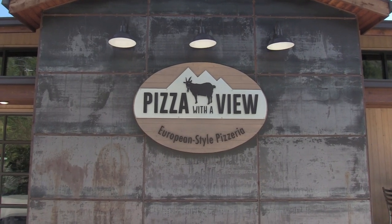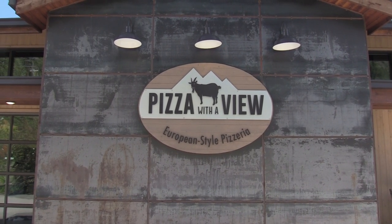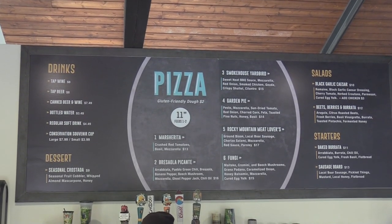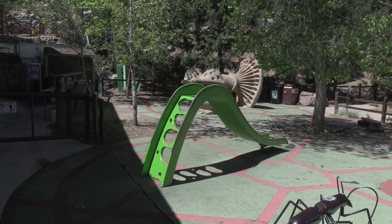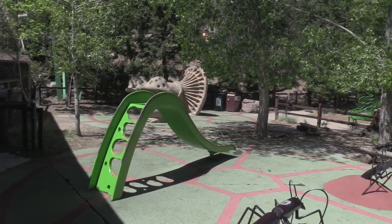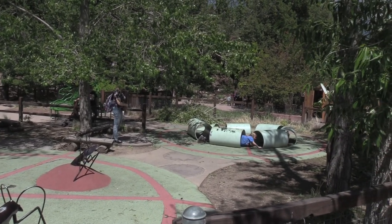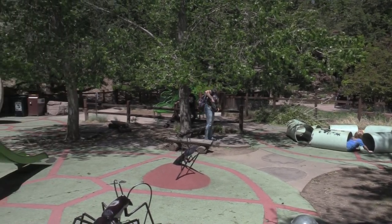All right, right up the path, we got pizza with a view. European style pizzeria. All right, this is their main board. There's a small playground right over here, the same area as those three eateries that I just mentioned.